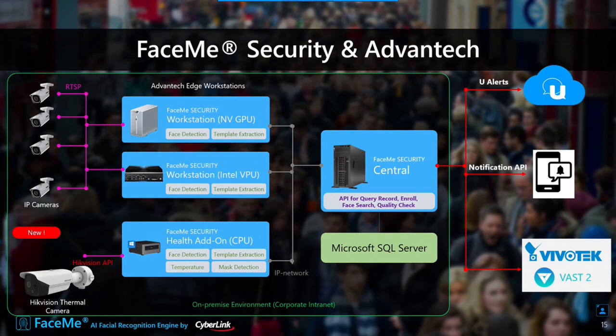What's new here is a plugin for FaceMe Health, which, if you connect thermal cameras, also measures body temperature, can do mask detection, and other important things. So this is a solution that's very flexible, very easy to deploy in small facilities or even in very large facilities. Here's a demo.